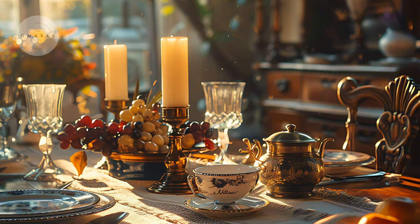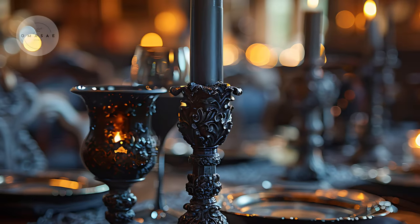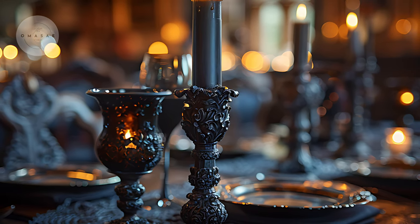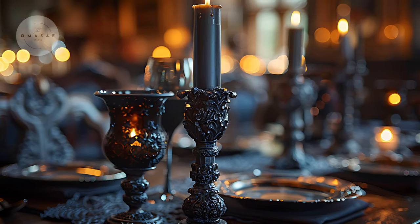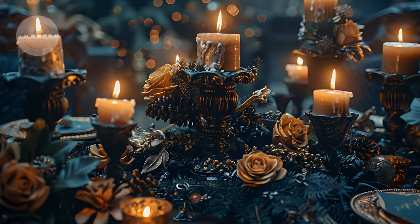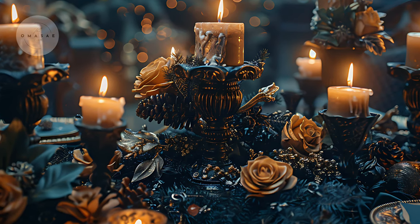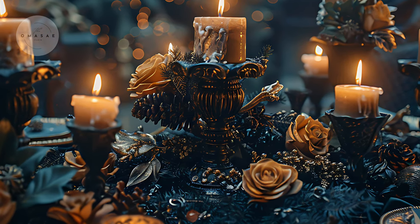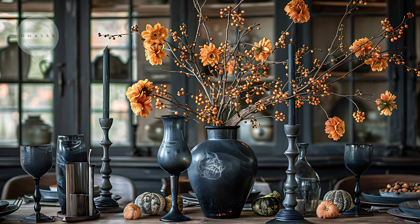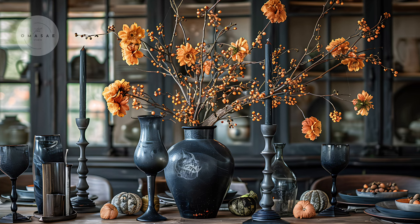One of the most important elements of any dining table decor is the centerpiece. For a black theme table, consider using natural elements that reflect the beauty of fall. A striking arrangement of dark-hued flowers, such as deep purple dahlias or black calla lilies, can create a stunning focal point.